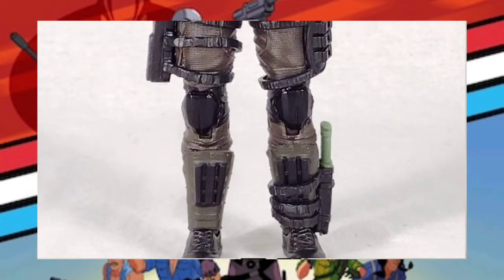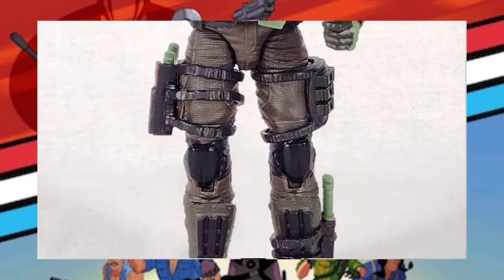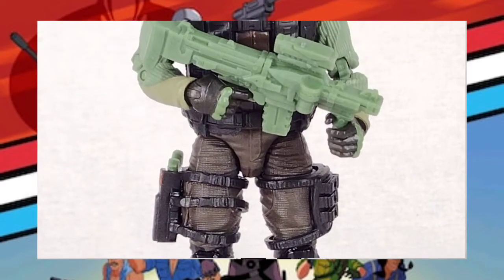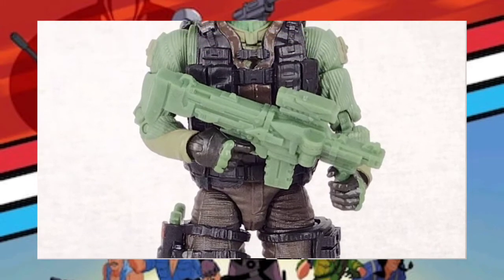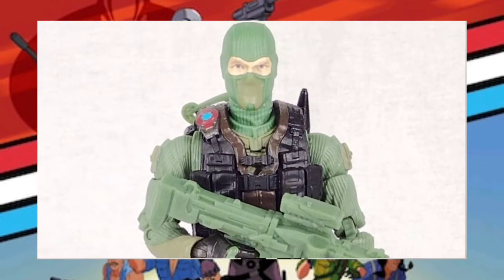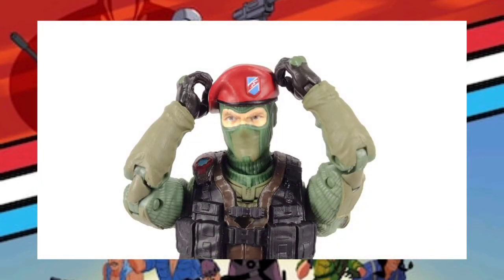So aside from my minor issues with the coloring of the weapons, I really like this figure. I mean, I really like this. This is probably one of my favorites that has come out of the G.I. Joe Classified line so far. And I'm not just saying that because he's a Cobra Island exclusive. I'm not just saying that because I was finally able to get him without having to pay the scalper prices.